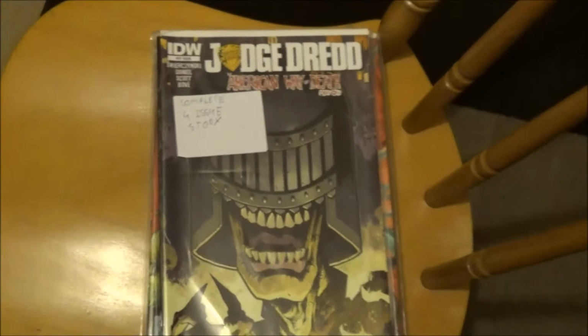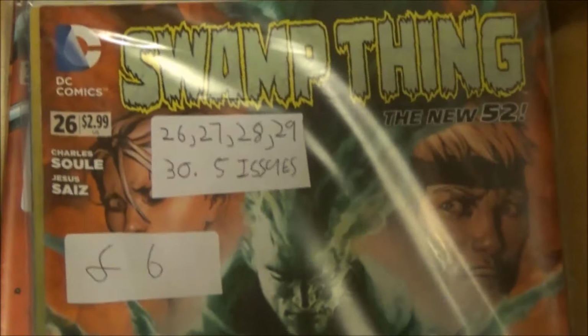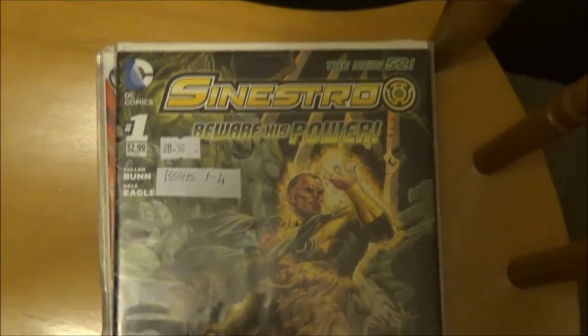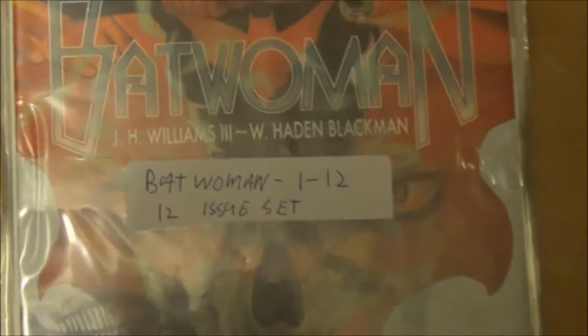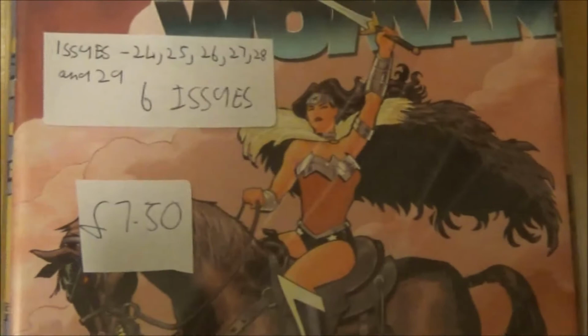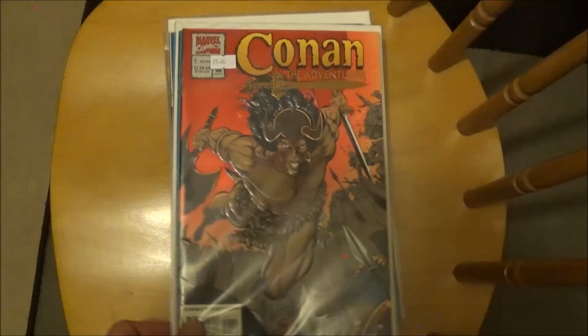Cool covers, Dark Judges, good stuff. Swamp Thing, the New 52 run, 26 to 30, 35 to 39, again, 5-issue run of Swamp Thing. Sinestro, numbers 1 to 4. Batwoman, numbers 1 to 12. Wonder Woman, 6-issue run, 24 to 29.